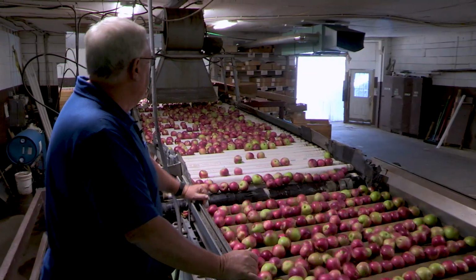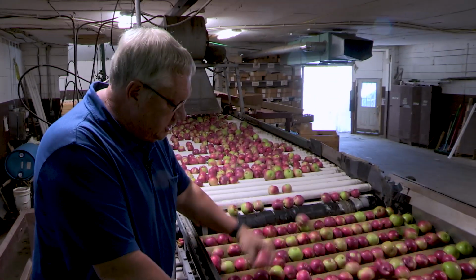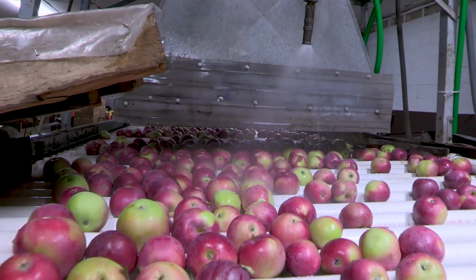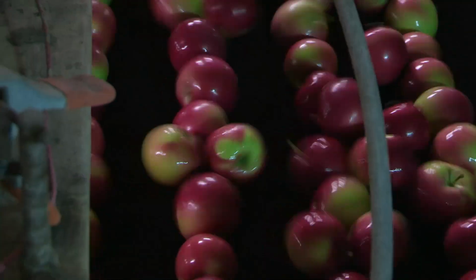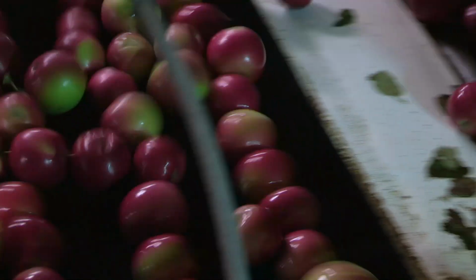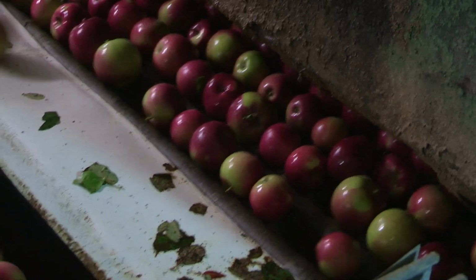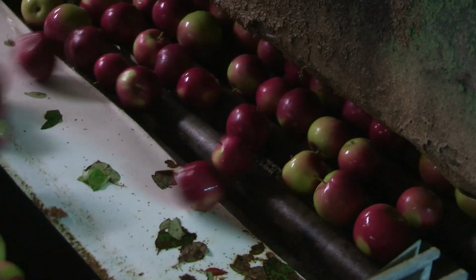What is happening here, they're coming off here, they go onto these brushes where they're all brushed and cleaned, and then they come down here and a very, very fine coat of a paraffin organic wax is put on, and they go into the drying tunnel where that wax is dried and seals the apple and helps keep it fresh.